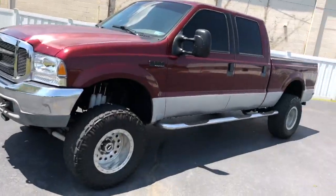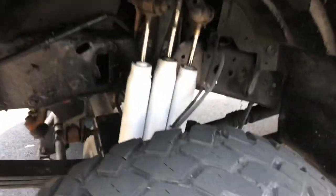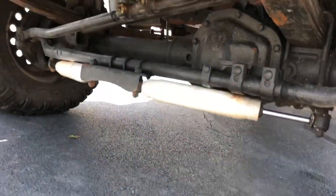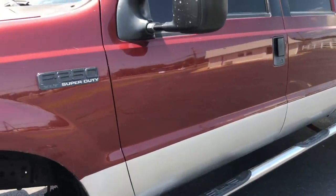It's a 2000 Ford F-250. It's got a suspension lift on it with triple shocks on each side. It's got dual steering stabilizers right here. I'm gonna shoot off straight for us real quick. Actually, I'll get to that in a second.